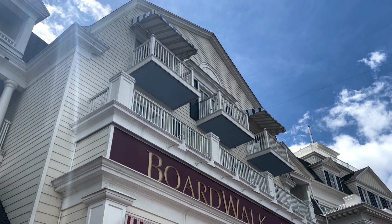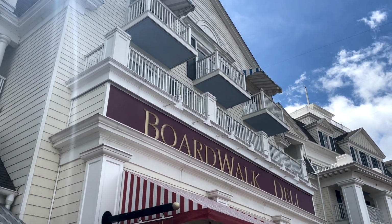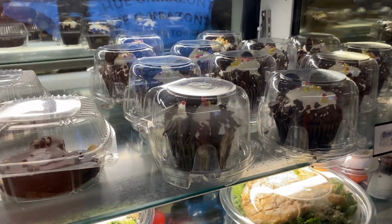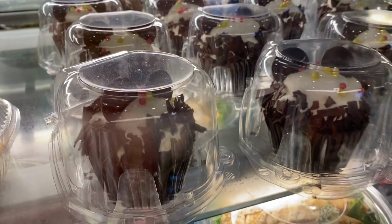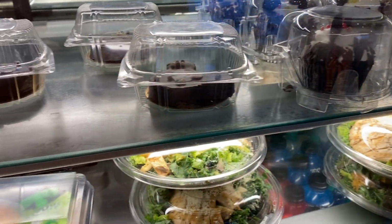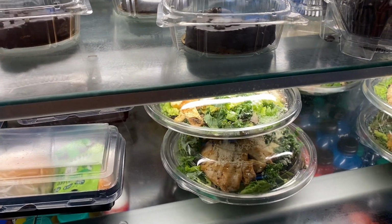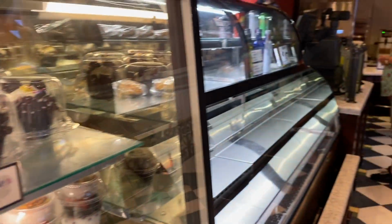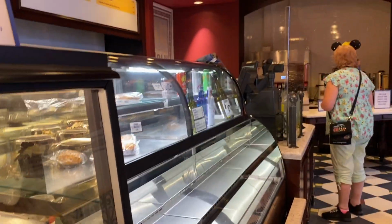Now starting with the quick bites, we do have the Boardwalk Bakery. Of course, just like it sounds, this is gonna be quick bites, pastries, those morning muffins, stuff like that, and then you do have those coffees. This is one of my favorite places to start my morning. Put it this way, even if I'm not staying at the Disney Boardwalk Resort, if I'm going to Epcot, I always start my morning at the Boardwalk Bakery.